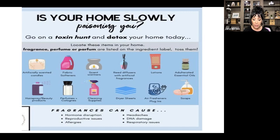The main competitor with doTERRA, which doTERRA left in the dust a long time ago, has an oil comparable to On Guard called Thieves, and it has a flammable warning. Their frankincense has a flammable warning too. Anything that says it's flammable, don't use it. Hairspray and beauty products, perfumes and colognes.